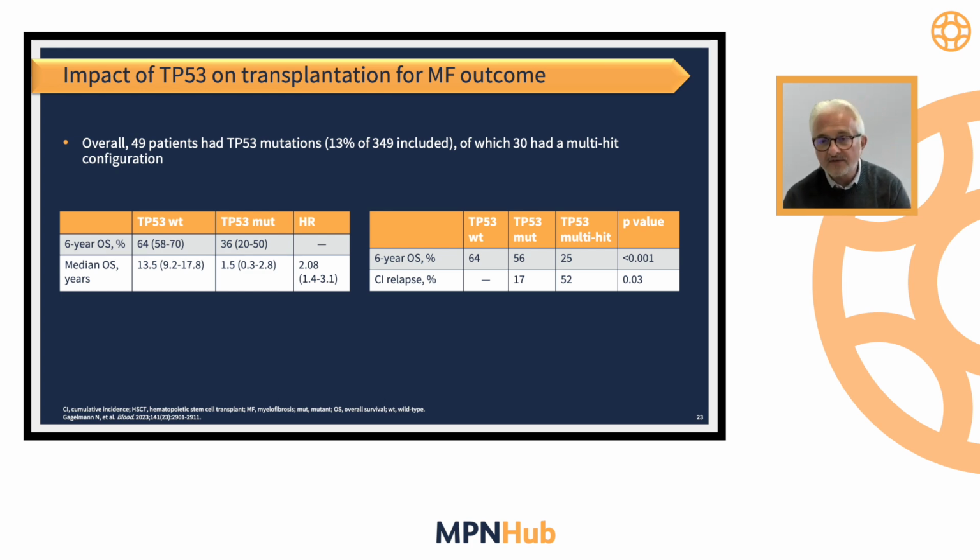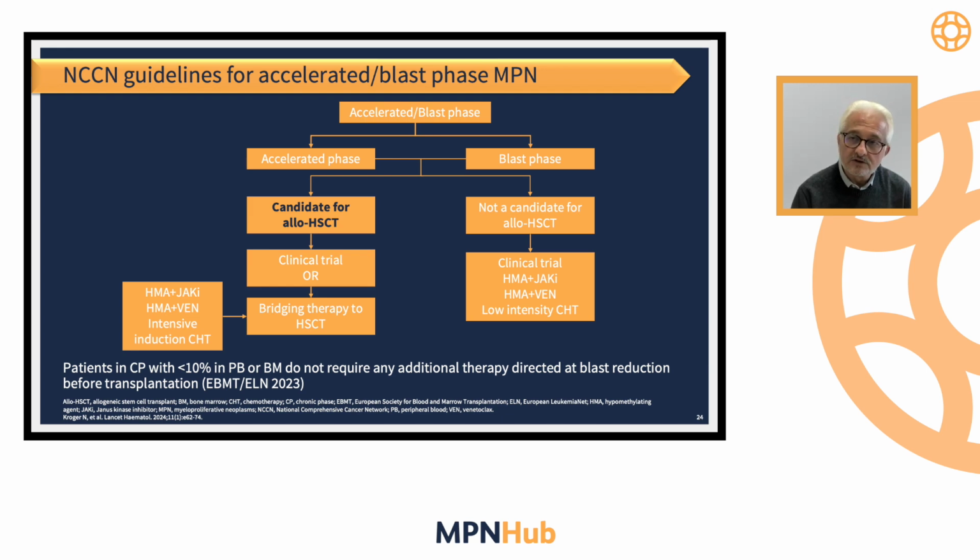So this is a difficult category of patients to deal with in terms of decisions to undergo stem cell transplantation if these are multi-hit mutated. Another special situation is represented by patients in accelerated and blast phase. According to the NCCN guidelines, if the patient is in accelerated phase, this patient maintains candidacy for stem cell transplantation, and these patients might be transplanted without any additional therapy directed to reduction of blast counts.